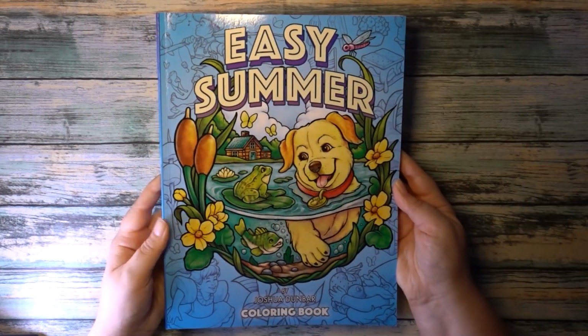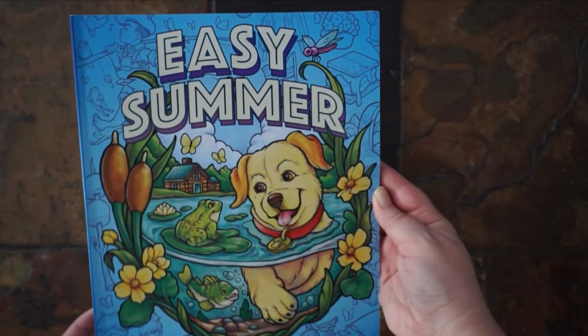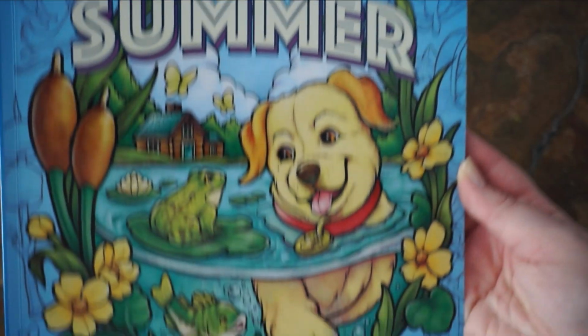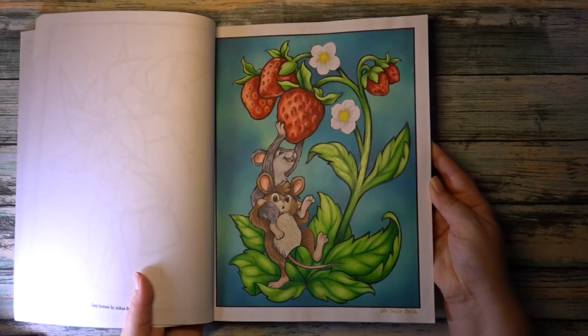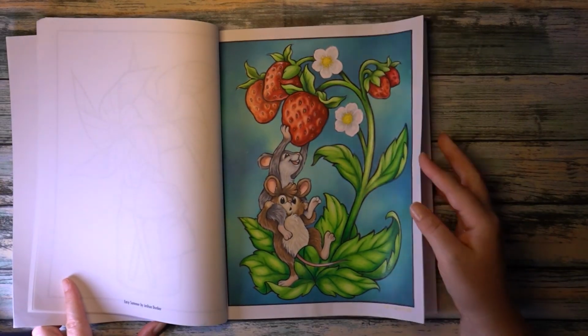So then I usually like to work in some of Joshua's books. This is Easy Summer by Joshua Dunbar. And yeah, I really like his easy books. And I decided that I wanted to work on this cute little mice page with the strawberries here.